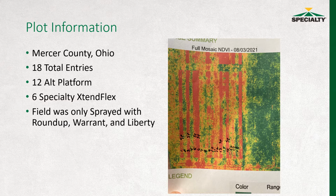So first off, some general info about the plot. It's in Mercer County, Ohio. There's 18 total entries for the full season. 12 of them are alt platform. I'll let listeners take a guess of what that platform is. And then there's 6 Specialty XtendFlex soybean varieties. This field was only treated with Roundup, Warrant, and Liberty to keep the weeds down, and the field is incredibly clean. But one thing I wanted to show here on the right, let me get my pointer going.